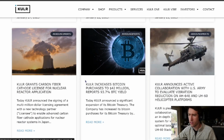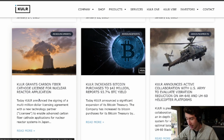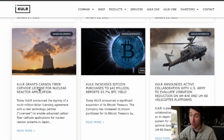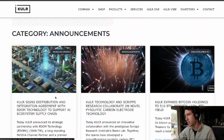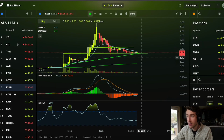And so they also have this carbon fiber cathode license for the nuclear reactor. I guess, with carbon fiber cathode, high extreme temperature technology, maybe that makes sense to work with a nuclear plant. I'm not sure how that works. And there's more details in the article that we went over in a previous video. But that's the news. The financials, okay, a little risky with that Bitcoin play.